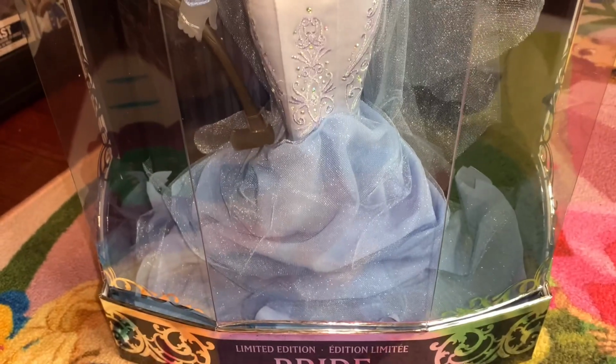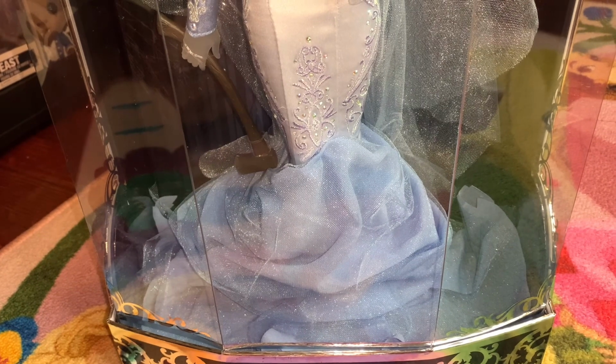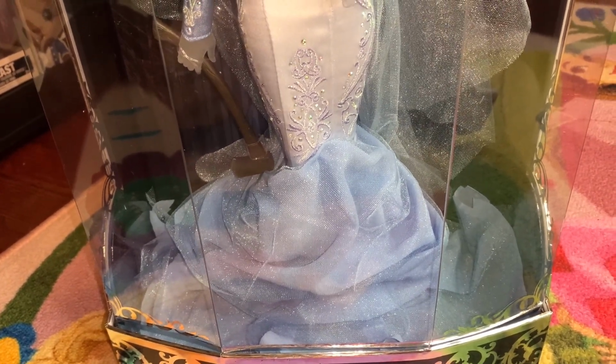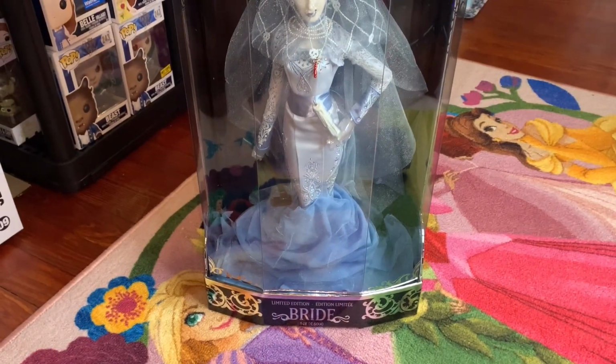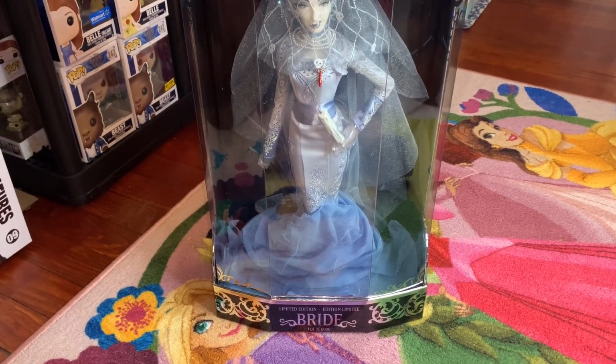There's actually this blue thing around the bottom of her dress, and this is kind of like to represent her floating or as a ghost. But if you take this out of the box, you can actually remove this, and she'll have a fully finished skirt underneath. But I see what they're trying to accomplish here. It looks like she's standing in mist, like you would see her on the ride.